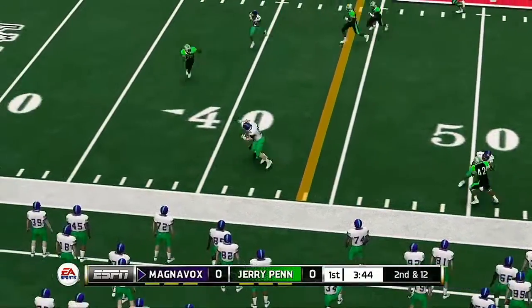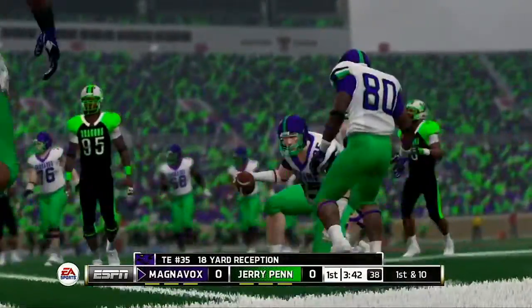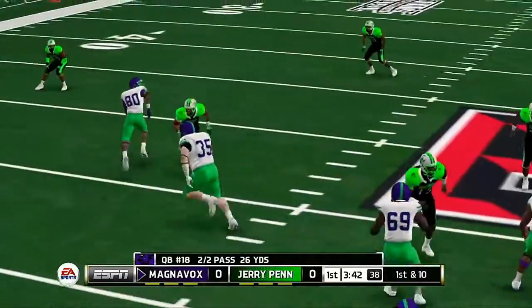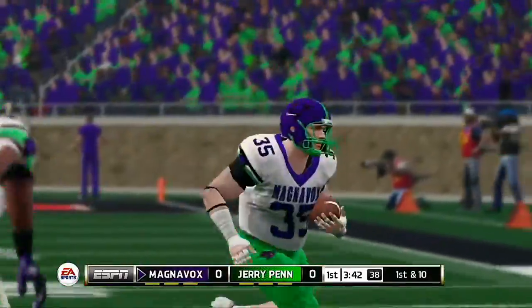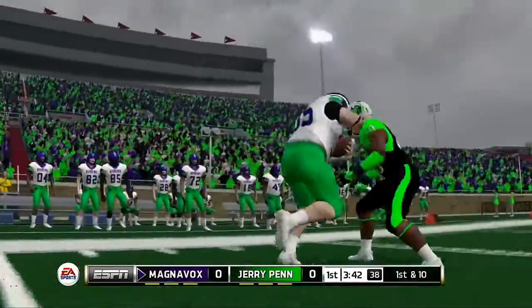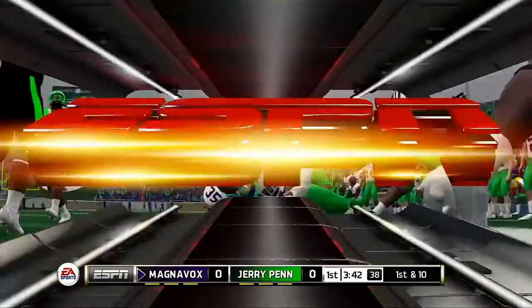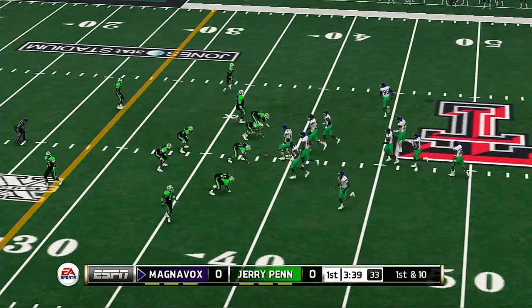Catches it, and he's looking for more. He's at the 40. And they make the stop around the 38-yard line. I credit the quarterback on that pass. He made a great read and delivered a very nice pass for the first down. It's first and 10. Ball on the 38-yard line.